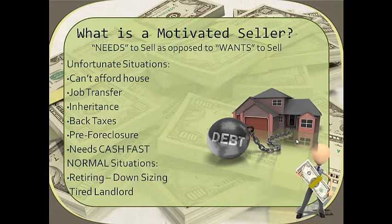One I didn't put on here that I should have is landlords that don't want to be landlords anymore. You will definitely come across those. Those are pretty good. All right, and here are some normal situations.